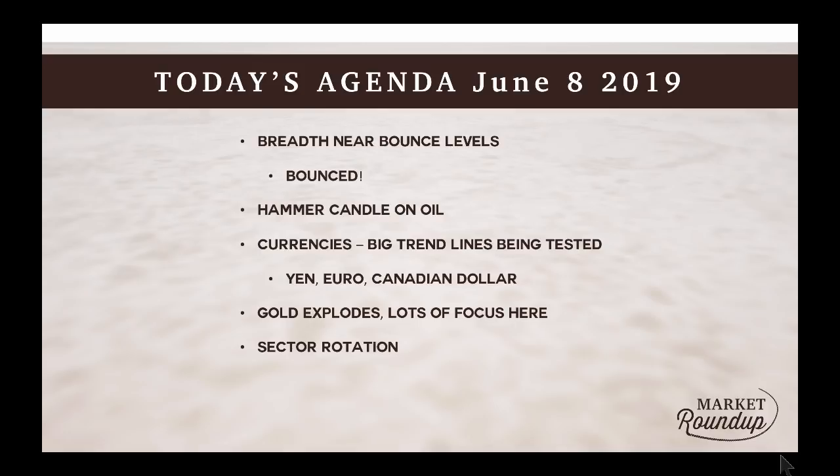Currencies, big trend lines being tested. So with the yen, the euro, and the Canadian dollar all showing some promise here, that looks like an important setup for us, maybe a macro backdrop into emerging markets. But I still have all kinds of market topping indicators that were in place, so I'm still very concerned that this is just a false rally.